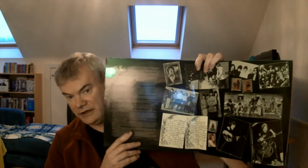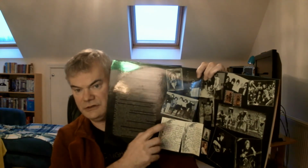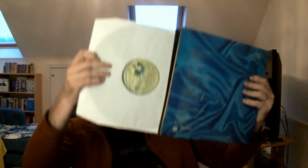The inside is a montage of different photographs throughout Roy's career and a brief biography over here. And you can see there photographs of Roy. There's an ELO group shot up there in the corner, some Move shots, some Wizard shots. Yeah, quite a nice LP cover. Plain inners and the usual green Harvest labels. What's it got on it? Let's have a quick look.